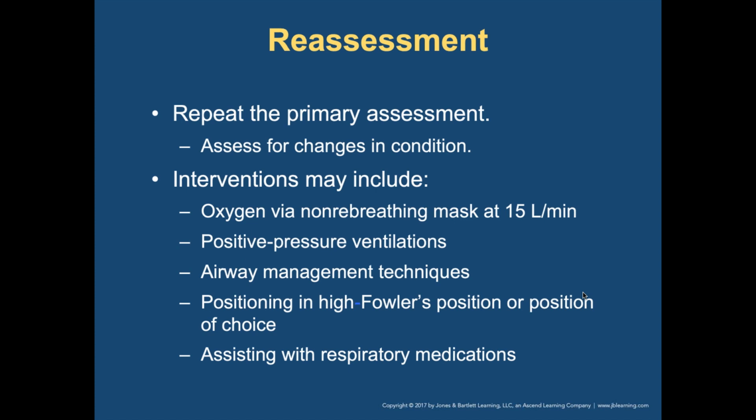Did I give them oxygen? Did they improve? Did they get worse? Those are some of the things you want to know. Some of your interventions right there: oxygen, non-rebreather, positive pressure ventilations, airway management. As for positioning, the high Fowler's position is a choice.